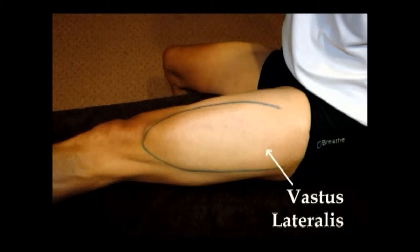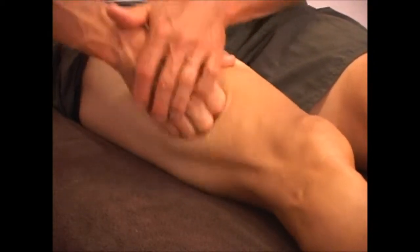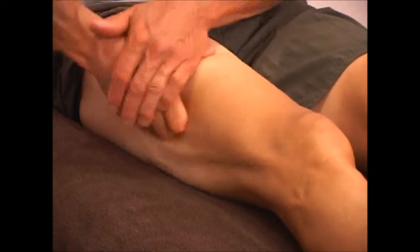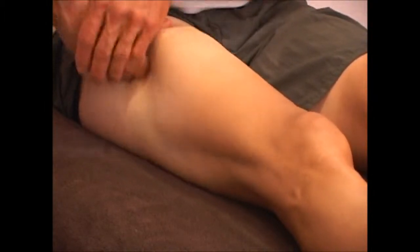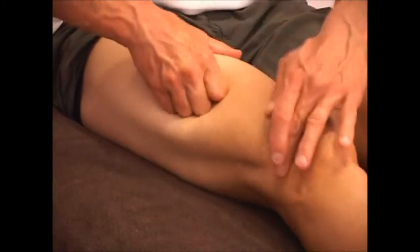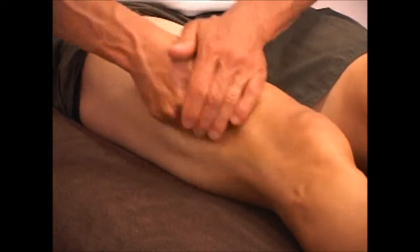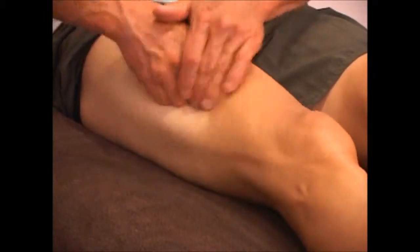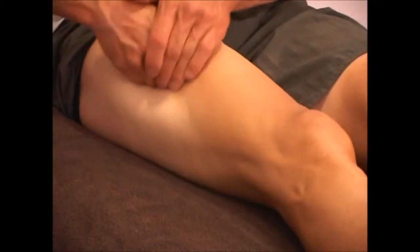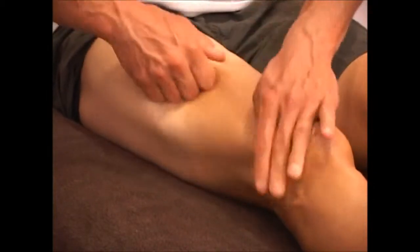So I'm working around the IT band, but I'm not worrying too much about getting a lot of work on the IT band. The IT band, or the iliotibial tract, begins up at the hip, works its way down, attaches on the lateral side of the knee. Its main function is lateral stability of the knee. It doesn't have the ability to shorten and lengthen like a muscle does. So we don't want to spend a lot of time getting caught up on the IT band. We want to think about the vastus lateralis.